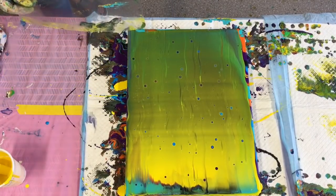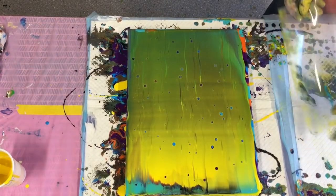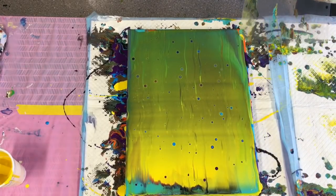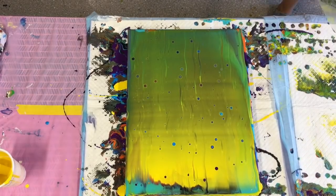Don't beat yourself up about your work if you don't think that it's coming out as nice as what you see on all the art pages, because we all started somewhere, and it's pretty amazing how far you can come and develop your art skill in sometimes a short amount of time, and then other times it takes longer.